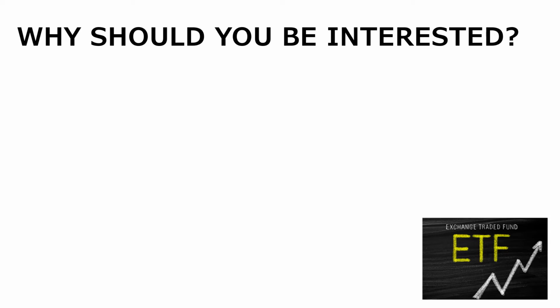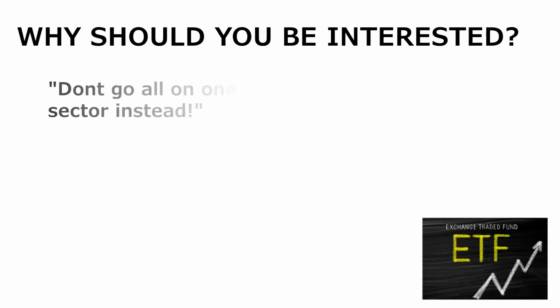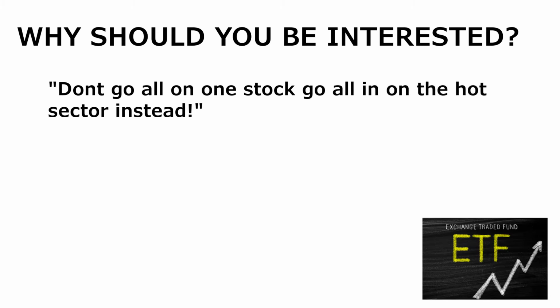So if you're bullish on the EV sector, instead of putting all your chips on, say, Tesla, you can expose yourself more to the performance of that sector as a whole, because your point of view is that you think generally it's all great there, but you can't afford to buy the individual stocks. Then why not invest or trade the ETF?